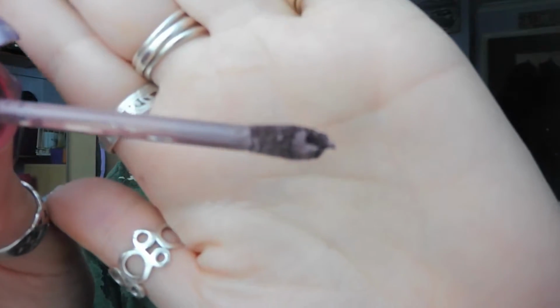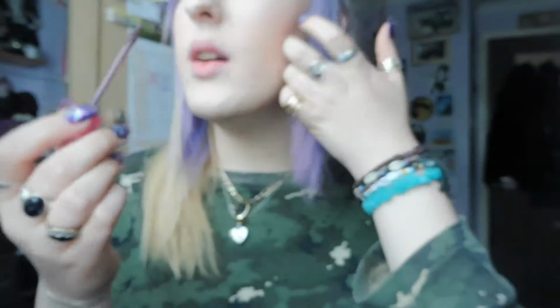Okay, next up is Scorpio, which is a more grey kind of brown shade. There we go, and I'm just going to apply this.